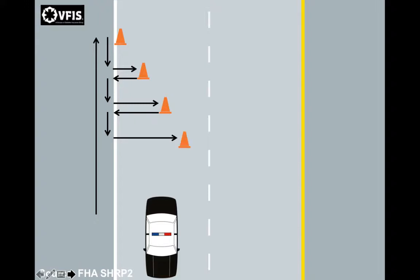If there are no skip lines, responders should lay out cones at a 10-to-1 ratio. For every 10 paces, a cone is placed one additional pace over, starting with the first cone on the white line of the shoulder. A typical pace is equal to approximately 3 feet. For example, with 5 cones, using this method creates a taper that is approximately 120 feet long.